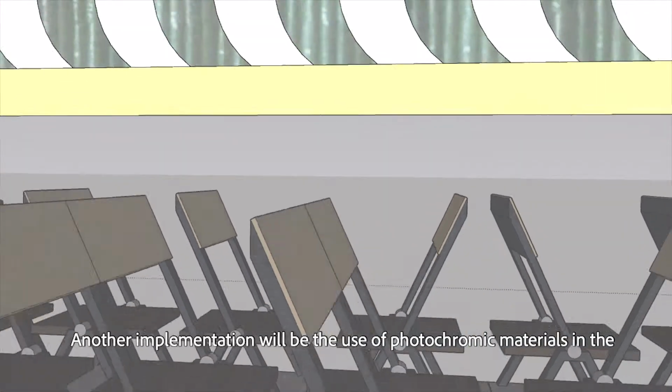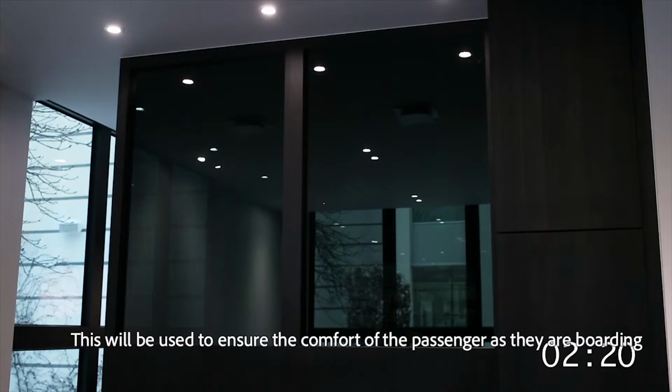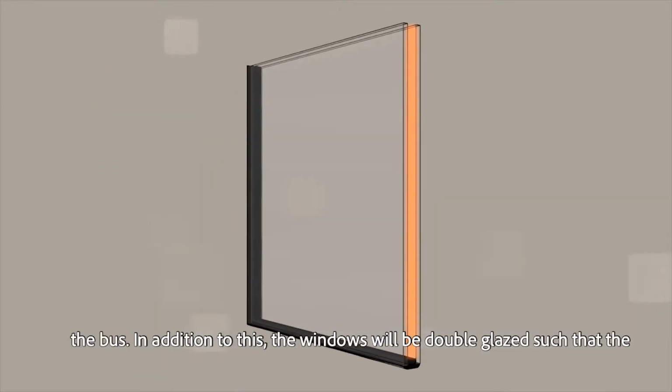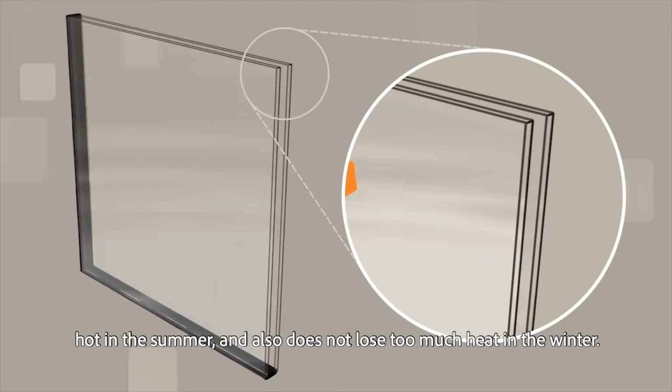Another implementation will be the use of photochromic materials in the windows, which will automatically darken if the surroundings are too bright. This will be used to ensure the comfort of the passenger as they are boarding the bus. In addition to this, the windows will be double glazed, such that the interior of the minibus can be properly insulated, so that it doesn't get too hot in the summer and also does not lose too much heat in the winter.